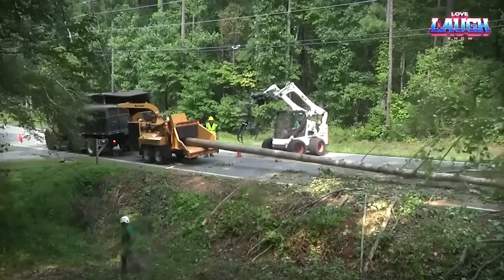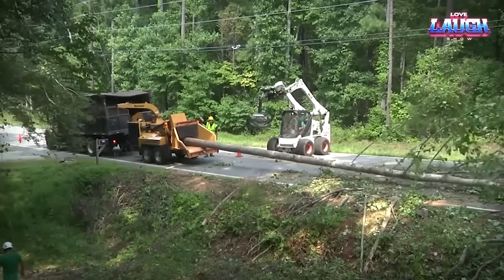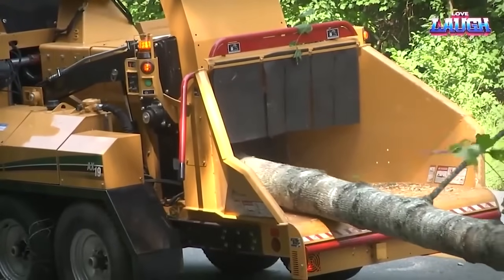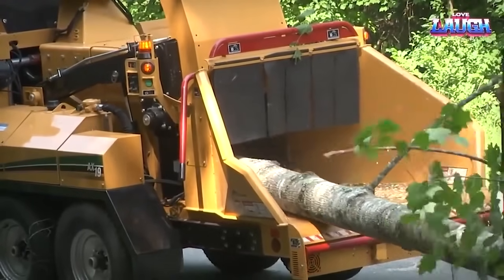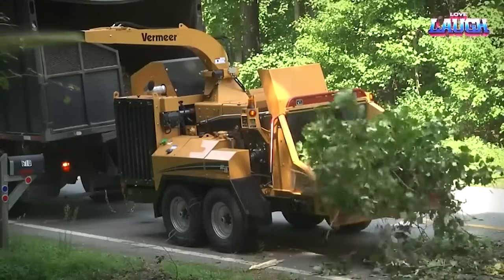the AX19's powerful winch. Choose between the drum-style cutter for moisture-rich branches or the disc-style cutter for dry ones. The conveyor belt's adjustable output allows chipped materials to land where you want: a truck bed, compost, or mulch pile.